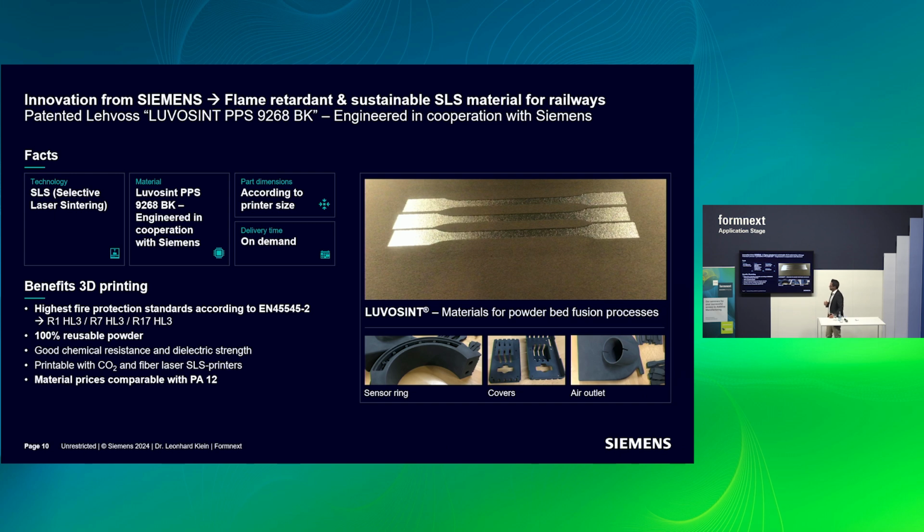And so the key benefits you can see here. It really fulfills the highest fire protection standards according to EN 45545. It is 100% reusable. It has very good dielectric strength and chemical resistance properties. Very important, the material price is quite comparable to PA12, and it's printable with CO2 and fiber lasers.